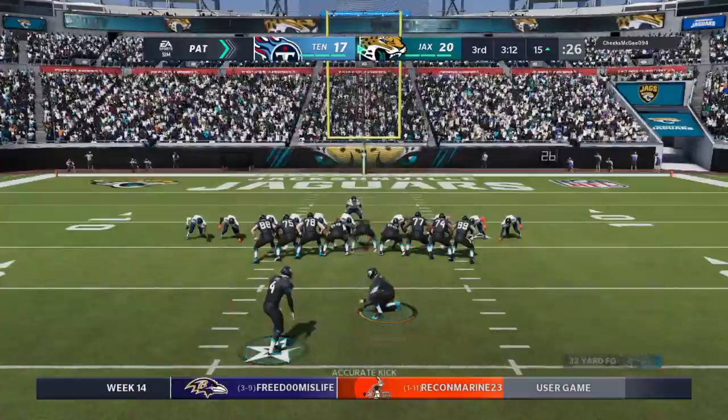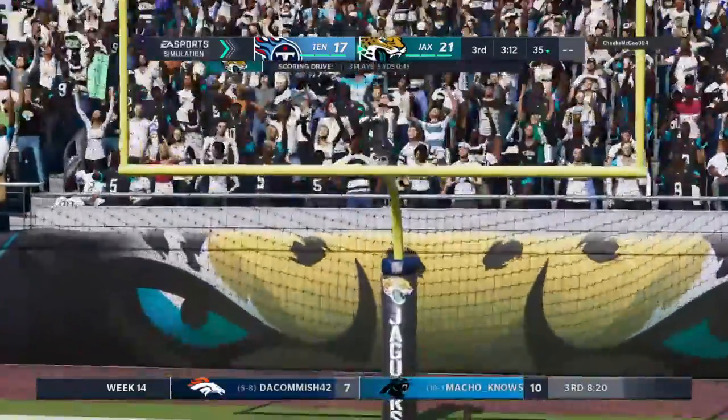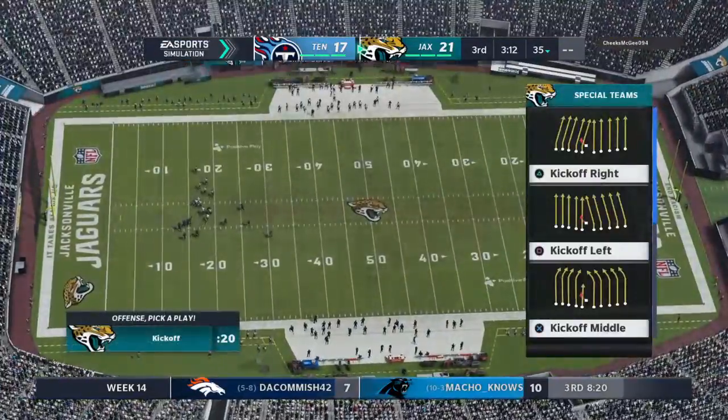And the kicker, this has to come out from the PAT. He can breathe a sigh of relief as well, right? Although I don't know if he's really breathing a sigh of relief. I think he likes to put 3 points on his ledger.